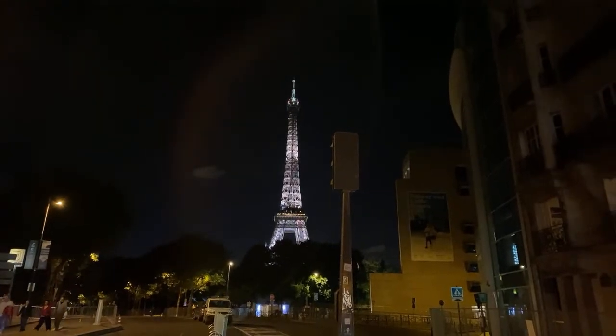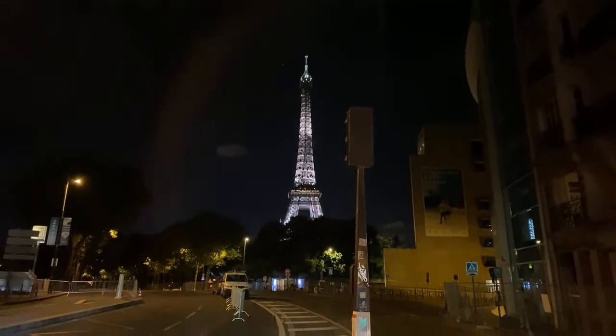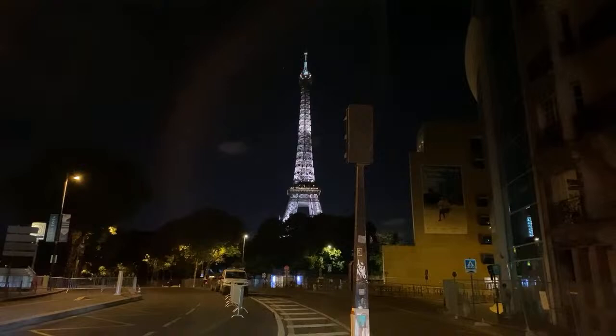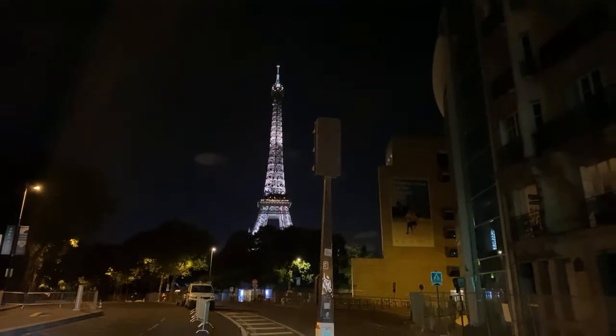And Damian, Los Angeles hosting the next Summer Olympics in 2028. Ah, yes, you're right. This will be a bit closer. Brisbane has to wait. Can't wait for Los Angeles as well.